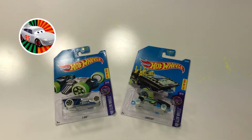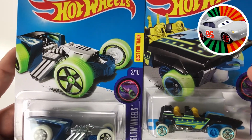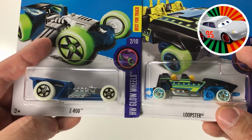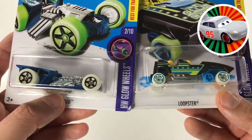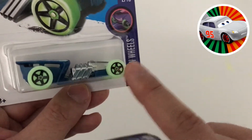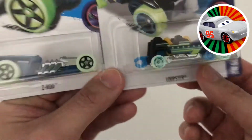All right, so let's see what we got. Let's see what we have here first. We got the Hot Wheels glow wheels. Awesome, so they glow in the dark. This is cool. Loopster and Z-Rod. Let's open her up. Well, first, Maestro, if you can hit the lights, please. Whoa, you can already see. You see the glowy wheels? It's not completely dark. But, yeah, you can still see how it glows.